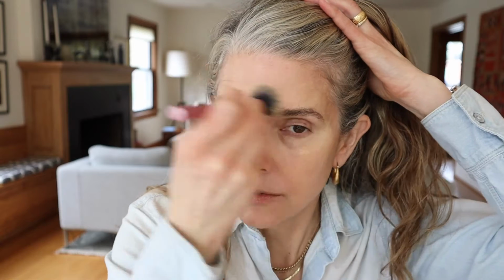And then I'm going to take the, what is this, the Real Techniques. I forget what the name of this brush is. I think this is their setting brush, that's what it is. And I'm gonna use this to blend out, oh, I was gonna put my hair back, oh well. I'm gonna use this to blend out the rest of it.